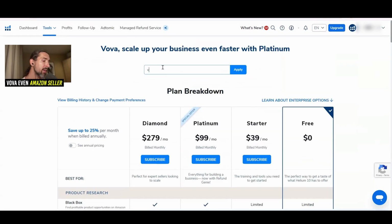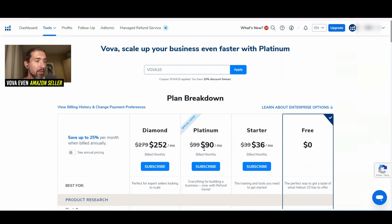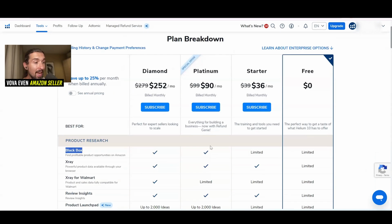Now, in order to save big on Black Box, it's going to be on Platinum. It's usually $99. If you apply the code VOVA10, it's 10% off for Platinum every month. So you're going to get Platinum at $90 and you're going to get Black Box access. As you can see here, here's Black Box, here's the tick, and you'll get access for $90 only with the Platinum. With a Diamond, it's going to be $252 per month. For Black Box, of course, you get access to other tools as well.